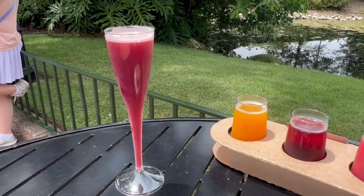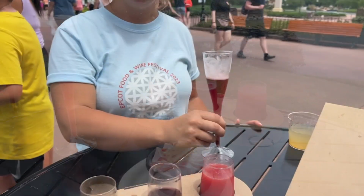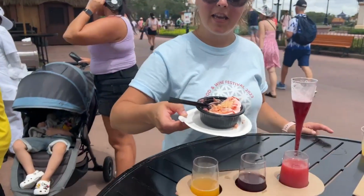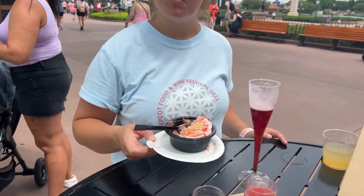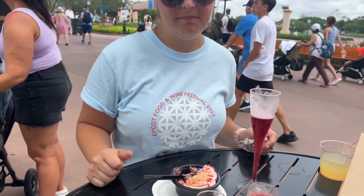There's a beer mimosa, which is a sour ale with sparkling wine. Also fine. Cute glass. There's the guava cake. Tastes great. Texture's terrible. It's just mushy. So we didn't dislike anything. Didn't love anything. I wouldn't waste your time with it, unless you really enjoy sweet drinks and fruity stuff.